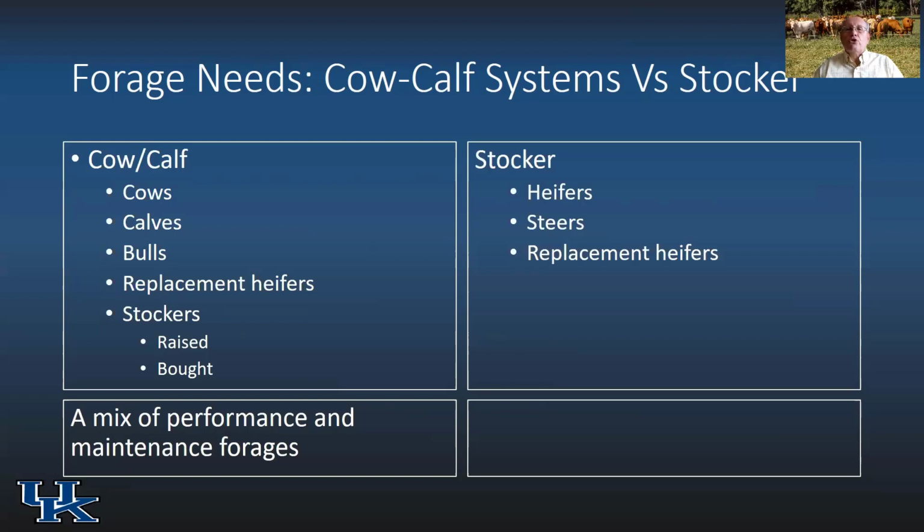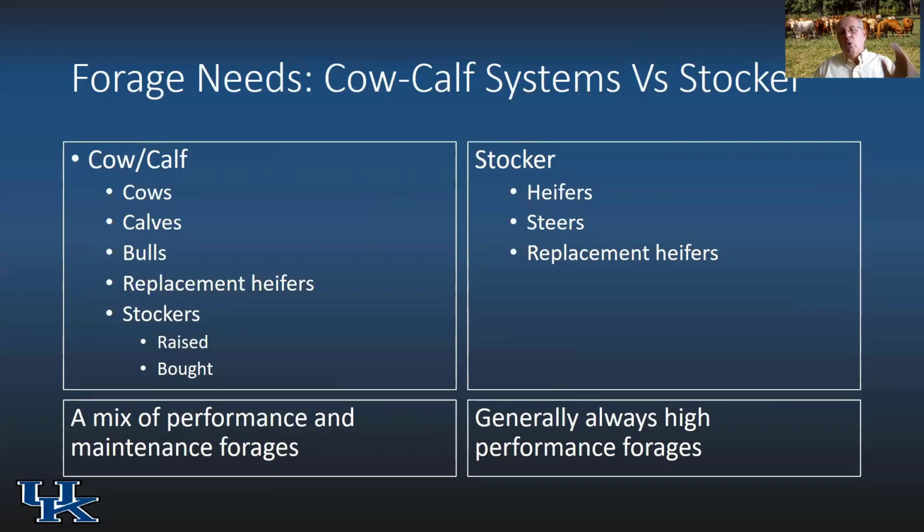For stockers, where we're trying to have raised heifers and steers and replacement heifers, we're generally always looking for the high performance forages. Those are going to be the novel endophyte tall fescue with a lot of clover, orchard grass, alfalfa, high energy forages.